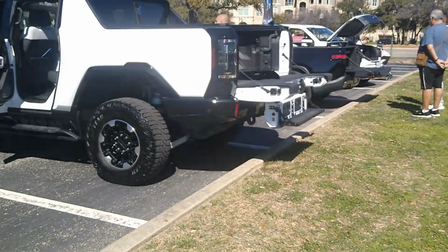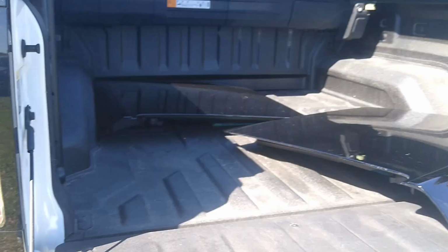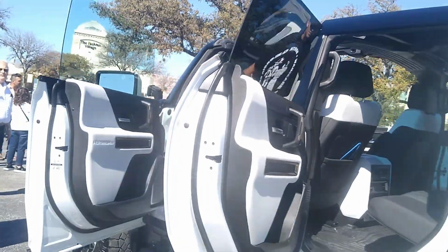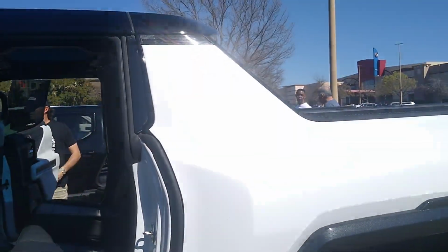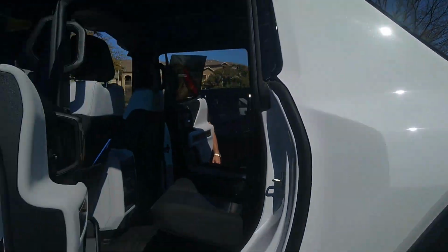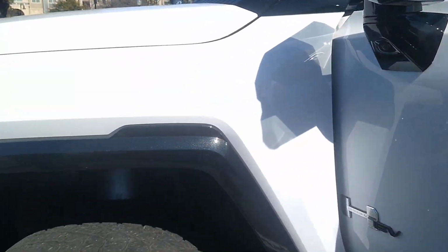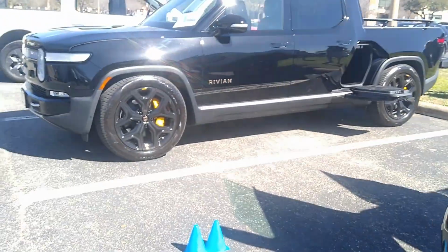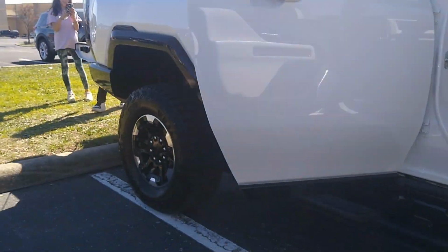Let's get a look at the Hummer here. The big boy. This is why I thought it was the Silverado, because of these sloping lines here. This is fairly nice. Wow, this is so big. Pretty good.